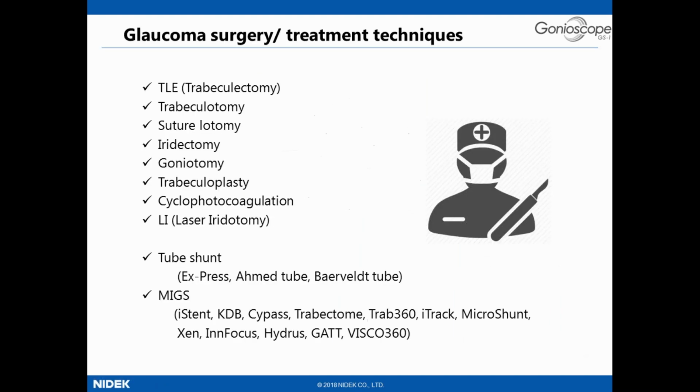Okay, so now we reviewed about the gonioscope. Let's proceed to the glaucoma surgery and treatment. So, same as glaucoma types, we have many different techniques of glaucoma surgery and treatment. So these are some of the glaucoma surgeries that we have now in the market. And also we have several different kinds of medications available in the market as well. So we have the trabeculectomy, which is one of the gold standard surgeries for glaucoma. And also, of course, we have the MIGS, which is a very hot topic these days.